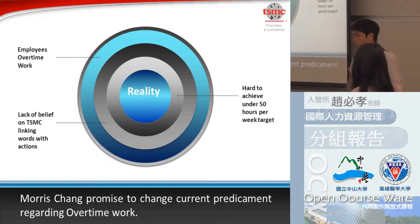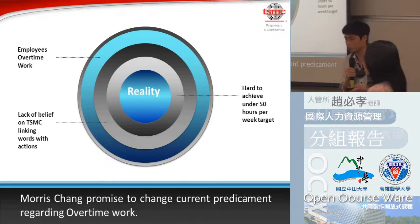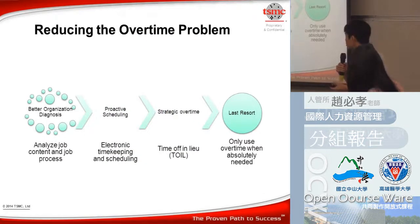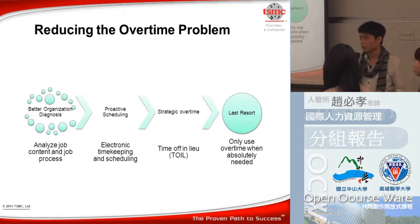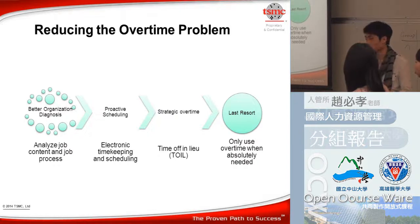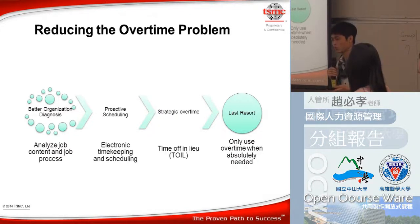Well, we all know that overtime cannot be fully eliminated, but what can we do to reduce the problem of overtime? This is what we propose. First of all, the organization diagnosis. What we're proposing is that the PMD personnel sit down with the superiors and employees to reassess the job content and the job process, so as to ensure that on no occasion is an employee given a work capacity beyond his capabilities.